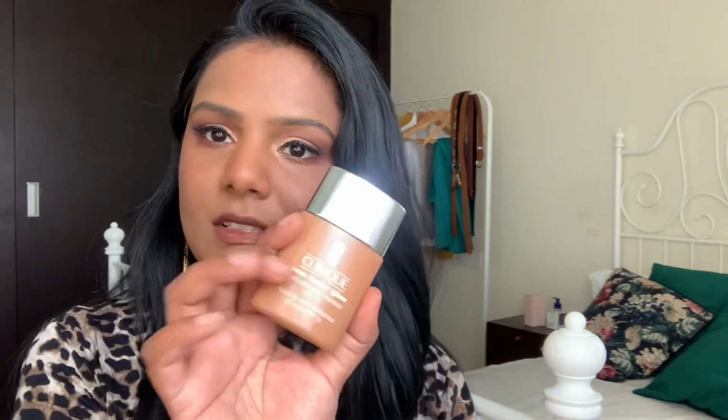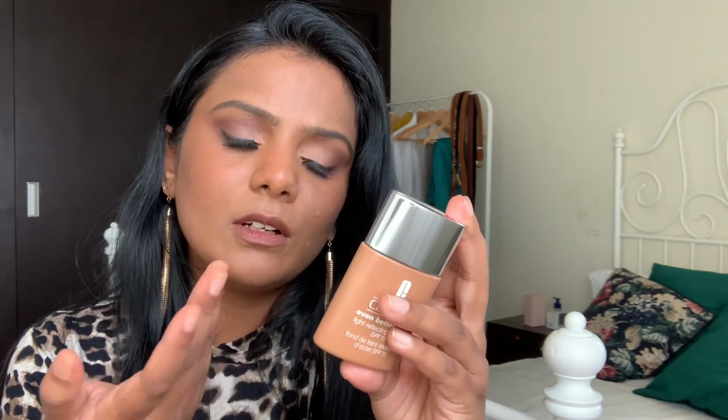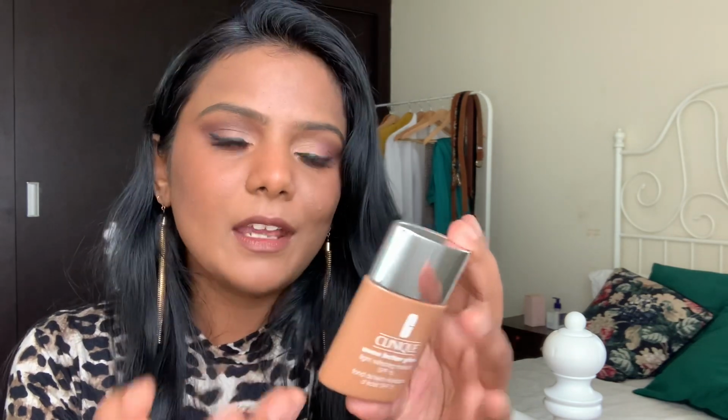I bought this at the Next Galleria mall at the Nykaa store, and I remember when I was buying it, I asked the guy, will it last me a long time? This hardly feels like anything. I think it's the packaging, but the quantity is 30 ml, but it seemed a lot smaller, and I was like, is this gonna last me even for like a couple of months? He's like, no ma'am, a little will go a long way. And it really does. And the thing is, I haven't even completed it and it has expired.